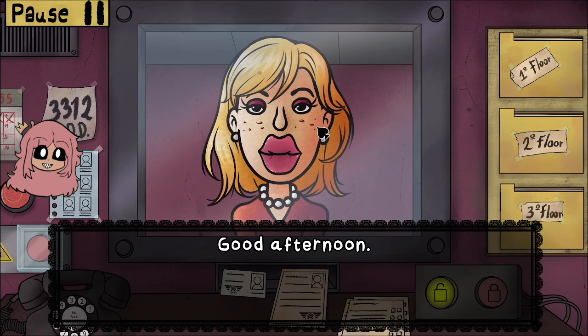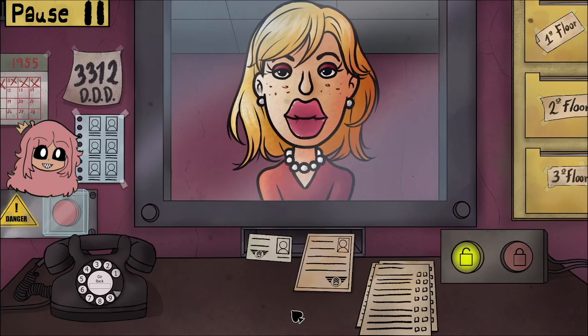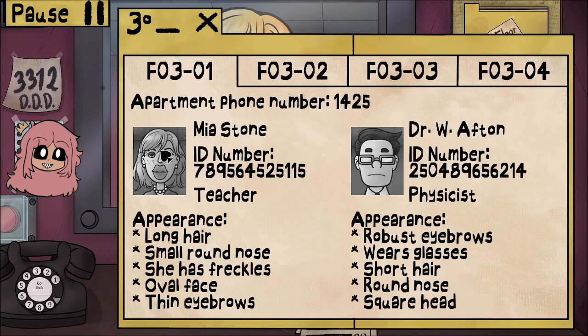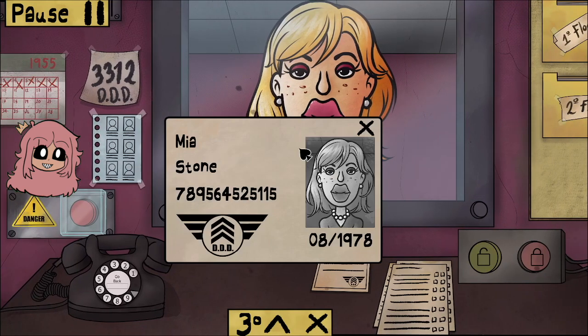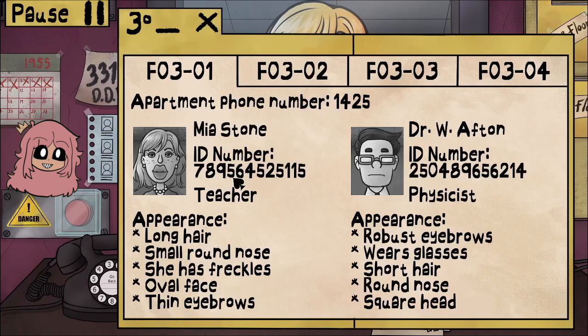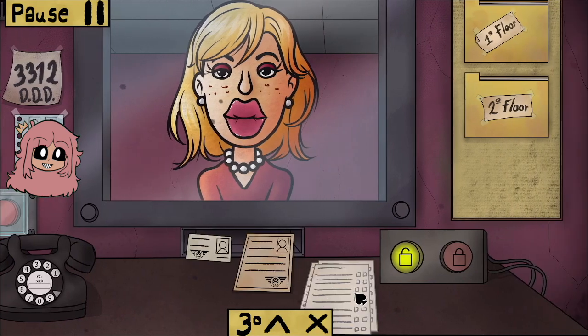Oh, good afternoon. Mia Stones lives at apartment F0301. Reasons: I'm the resident of the building. I come for my job as a teacher. Mia Stones. Oh shit, I forgot to check the ID. Well, whatever. Hopefully her ID was correct. 9895. Wait, that's not 9. 7895. 6-4. Oh shit. 6452. Four, yep, that's correct.